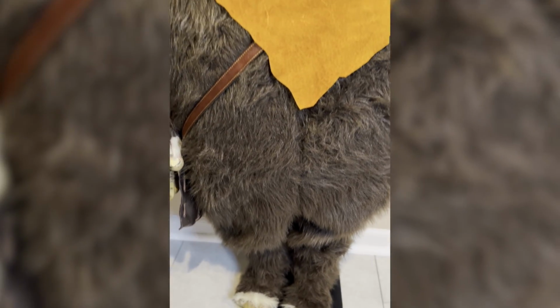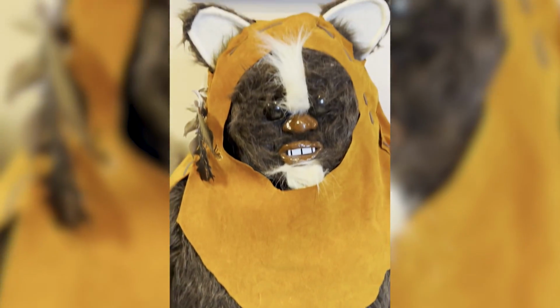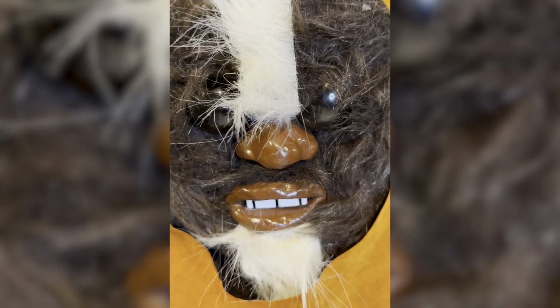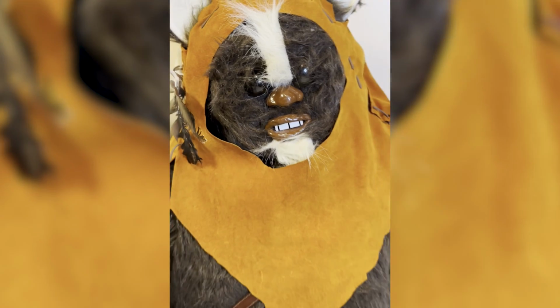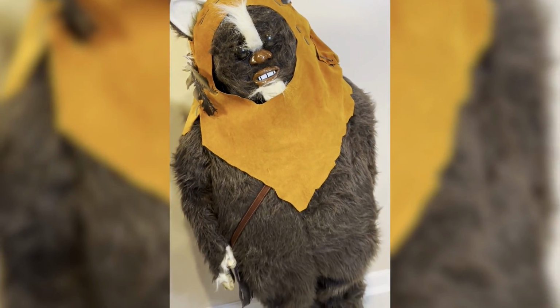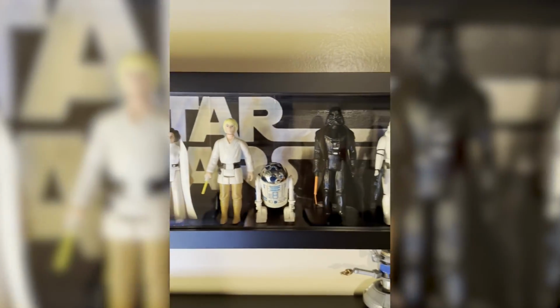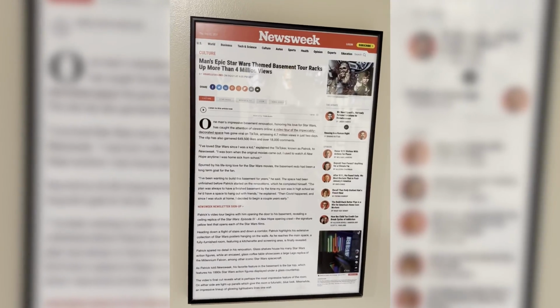Next you'll come and you'll see Arco the Ewok. I built this Ewok as a costume for my kid when he was younger, and he named him himself. Hanging above the Ewok are my favorite pieces, the original 12 Kenner Star Wars figures, and the Newsweek article about me on the wall.